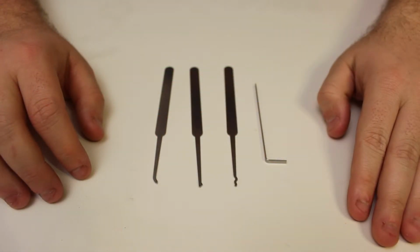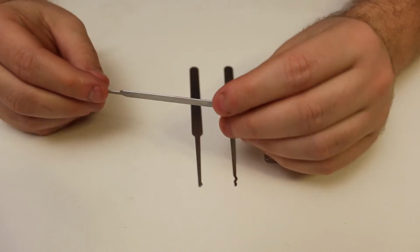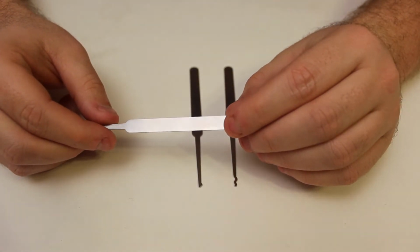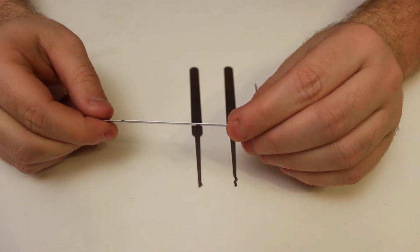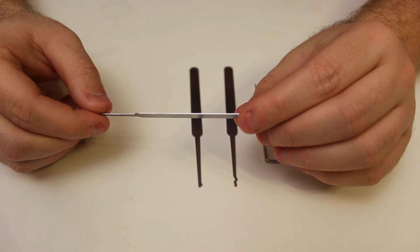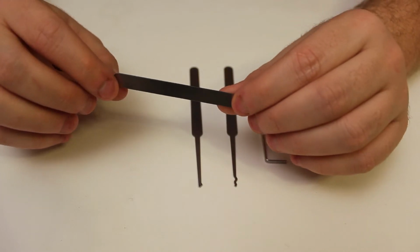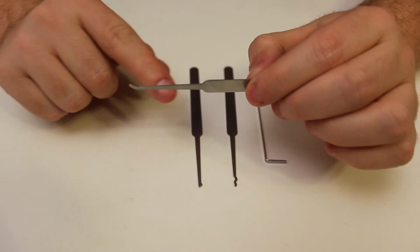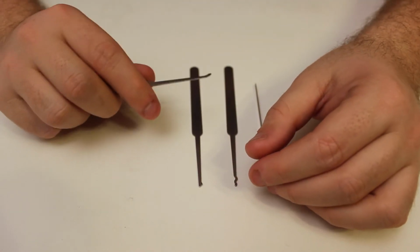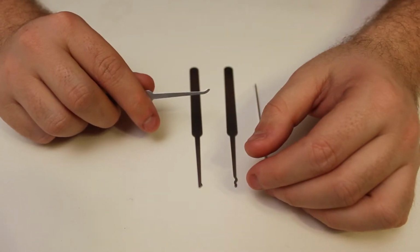So now we're going to talk about the different types of picks themselves. This is what a pick generally will look like. They can come in all different sizes and flavors, but this is a really simple metal one. As you see, it's fairly thin. It's usually got a bigger end to hold, and then a really skinny small end where the actual pick is. And this, if you can see it, is what's called a hook.